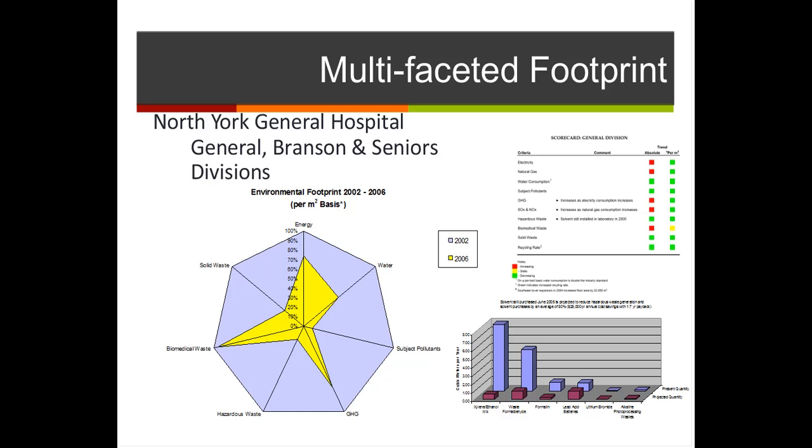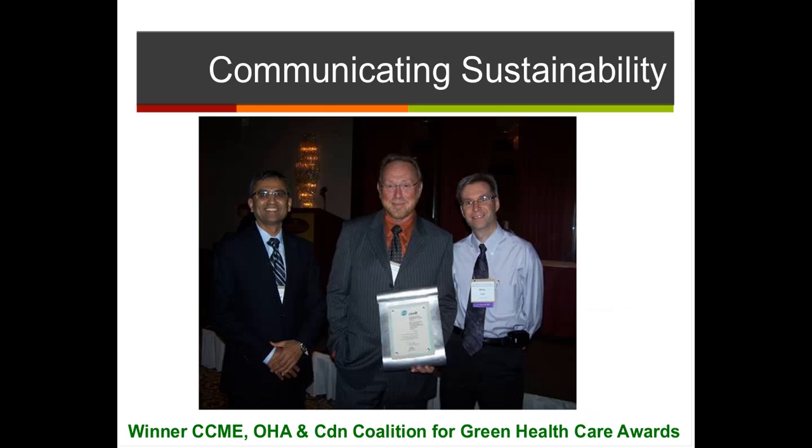And then they just track each of these also. Red is getting worse. This is on an absolute basis. This is on a per square meter basis. You're welcome to do it this way or not, but green is getting better, yellow is about the same, is the way that they do it. And then they ended up getting a national award.